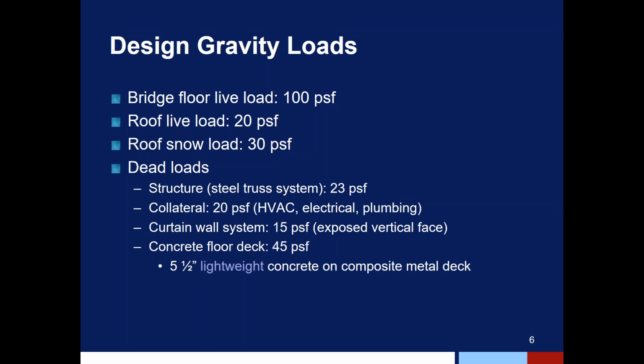The Springfield Code of Ordinances requires the ground snow load to be modified from the ASCE 7 ground snow load of 20 pounds per square foot up to 30 pounds per square foot. It also requires the minimum roof snow load to be 30 pounds per square foot. Other factors for snow, such as rain on snow, sliding snow, and drift loads, are still based on ASCE 7.